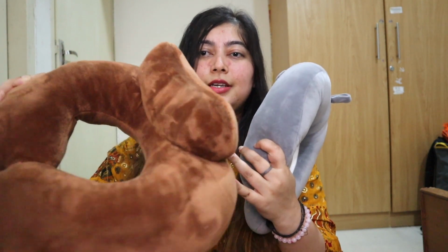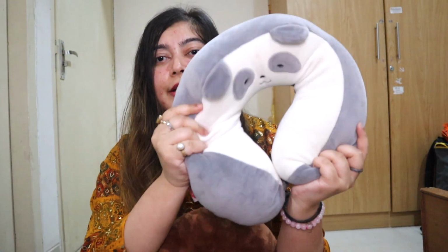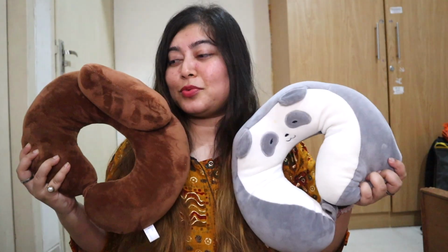This one has actually a lot of support also, if you see. This one does not have that much support for your head when you're sleeping. Both are very comfy and both are very soft, you know. Let me know which one you like the most.